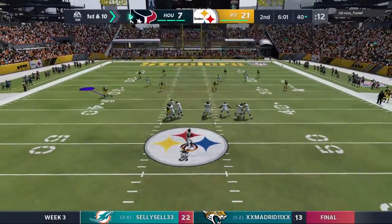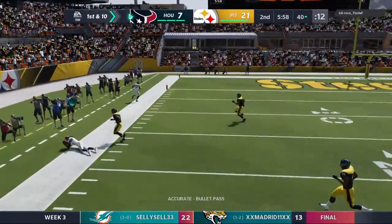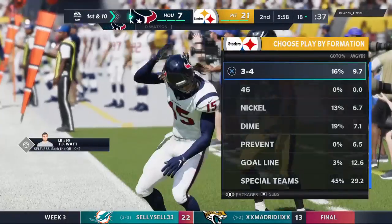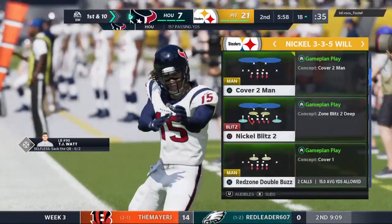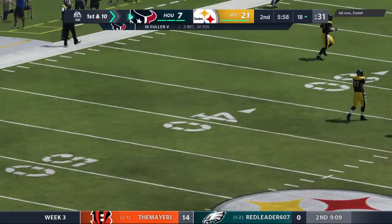Faking the give. Now Watson, forced out to his left. He's got Fuller. And they'll have it in the red zone before he crosses over out of bounds. A good pickup there, 21 yards. There's a good reception there by Will Fuller.